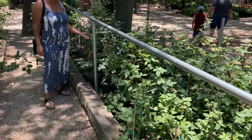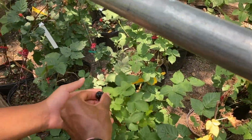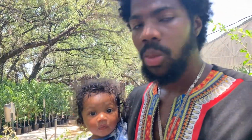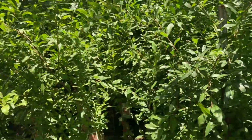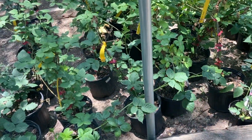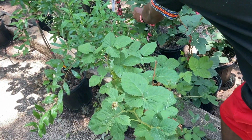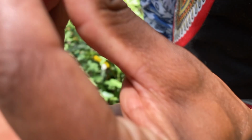And so right now we are in, oh, let me get that. Here, take the camera. And as y'all can see, we are the only people in the berry aisle. We're the only people in the fruit tree aisle. How about that? And berries are super fruit. And we were the only people in the herb aisle, the vegetable aisle. But there's so many people here. But guess what people are doing? Stop eating all the fruit. Mom. All right, look up.